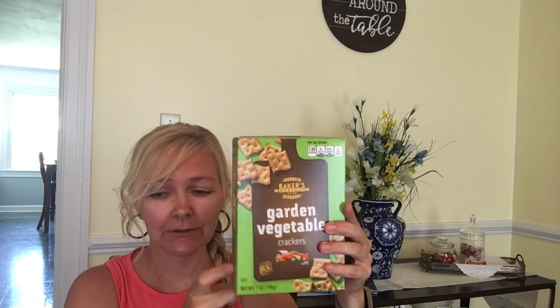Anyways, I found the garden vegetable crackers, and I have seen these before and hauled these, and these are so good. These are really, really good to dip in any of your Philadelphia cream cheese. They have the vegetable ones, or something like that. It's really, really good for that.